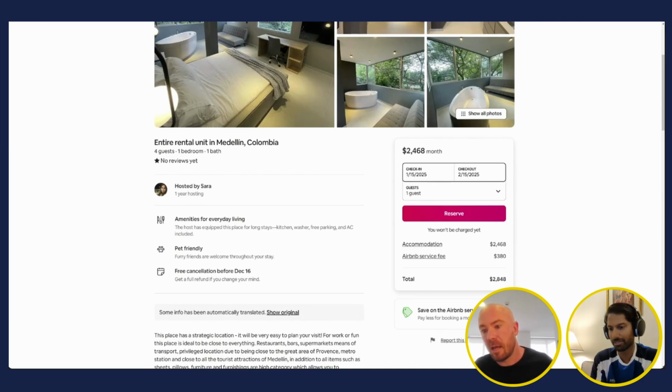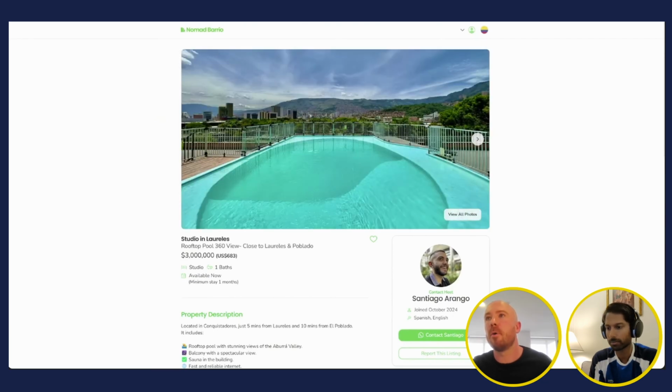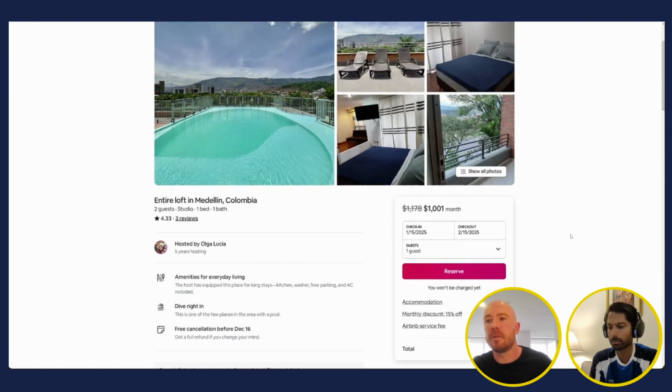I can't even believe that the price difference is that much. I wasn't really expecting that, but I'd really like to see Laureles as well. Let's take a look. Do you have that same apartment on this one? This is the one with the great pool. That's also on Airbnb. You'll see there, great pool, same bed, same photos.